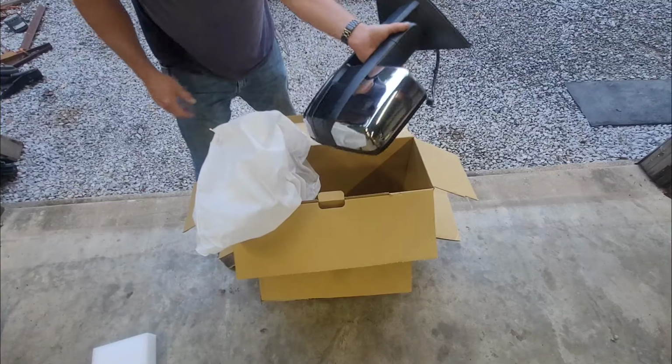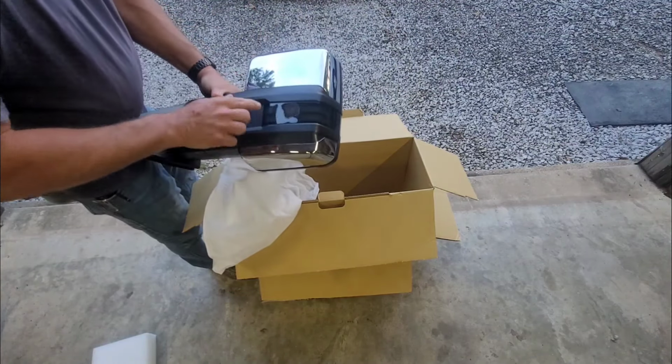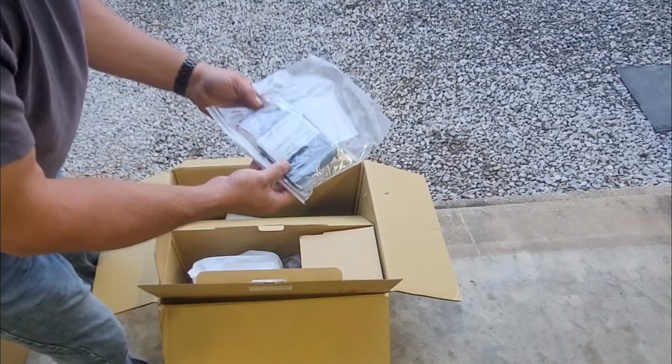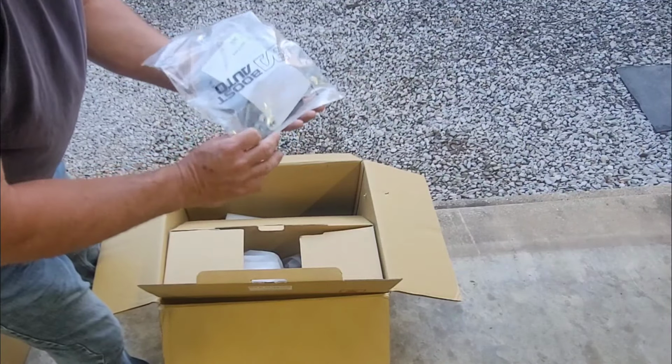Here's our new mirror. I really, really like that. And I wanted to make sure we're there. See, we got some wires here and we got some nuts to go back on the new studs.